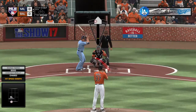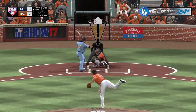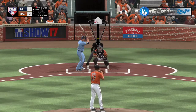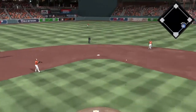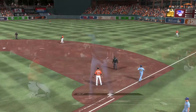In now, Stephen Vogt, 7-8-9, bottom of the order, set to go here in the 3rd. And that one's in on the hands to start the inning. It's ball 1. Look out as this bat shatters on impact. Throw to first in time, and the leadoff man is gone to start the 3rd.